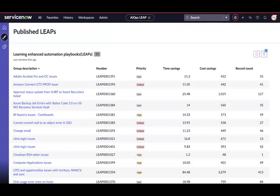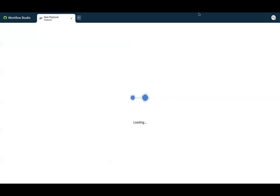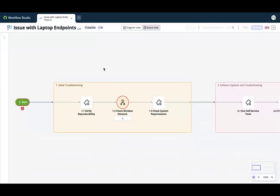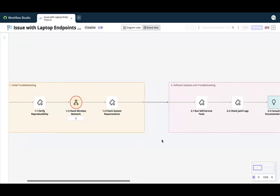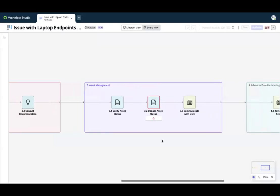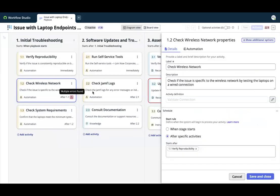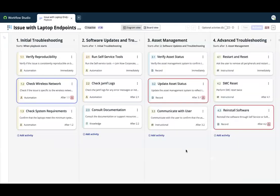So I want to make sure that I show you how the preview will be, because in this case, we took an example of a draft leap that has been already created and suggested. You basically have all the different groups, or I would say subflows, that are being created. You can see them from even a diagram or a board view. And whenever there are potential errors, you can just go in and act on the automation or all the details in here. So you have a lot of different options in order to really make sure that you get the most out of these playbooks before they are even created.